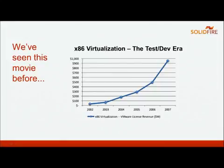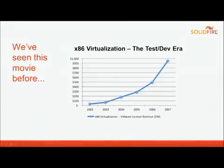When you take a look at VMware, the initial years of VMware, you see that they had a heck of a growth rate there. And the key here is understanding that these are the initial years during their test dev use case. So this, initially, as we all know, VMware was much more successful early on in a test dev use case. It took them a while to get to production.